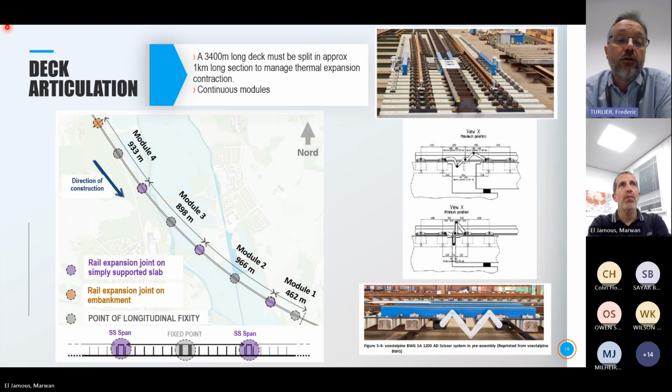So the 3.4 kilometers is broken down in four sections that we call modules. Module 4 from the north, which is where we started construction, going to module 3, module 2, and module 1. Modules 2, 3, 4 are about 900 meters long, and the last module is about half of that. And between these modules is where we have the rail expansion joints, and these are on a simply supported slab because it's to accommodate the relative movement between the concrete structure and the long welded steel rail.